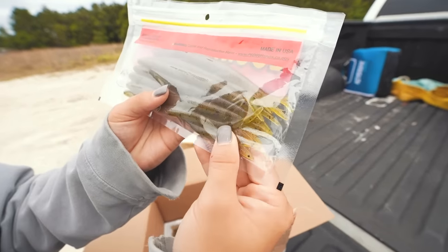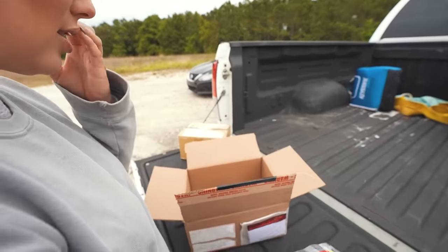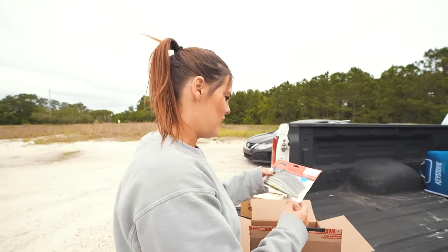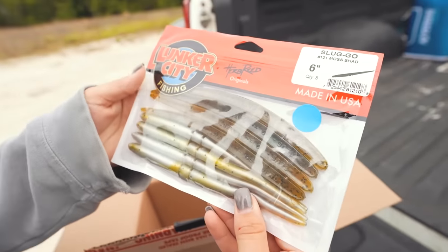Yeah. Okay. I like the color, watermelon red. You can't go wrong with that. I mean, probably not. This is a cute one. This one's a little iffy. I don't know what it is. It says made in USA. Okay. So did two of the Japanese ones. I don't know how that works.